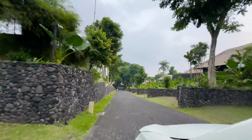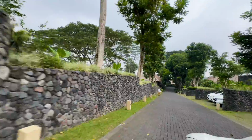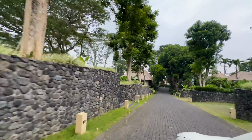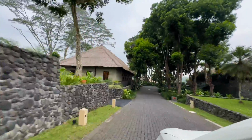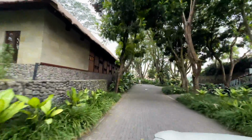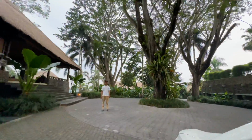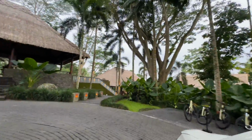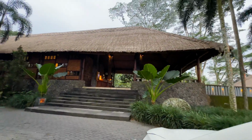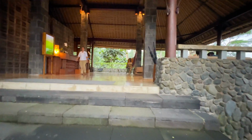They are like completely 2 different worlds, and this property blew my mind as soon as we pulled in, because you feel like you're just going into the middle of a jungle, and it's crazy that they actually have a hotel built way out here in the jungle. As you exit the main road, you wind through the different fields and lush greenery. It's just really beautiful. It's kind of a ways back, but once you get to that secluded entrance, you immediately feel like you've just left the rest of the world behind.